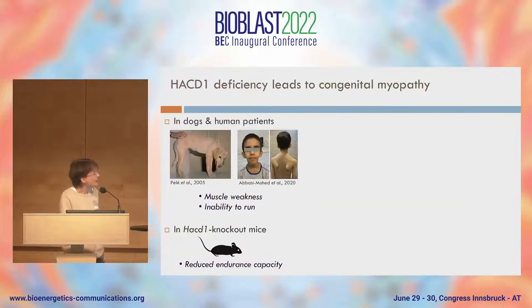So our entry point into mitochondrial function came from the characterization of a congenital myopathy that is due to the mutation of HACD1 gene, and that leads in dogs and human patients to muscle weakness and exercise intolerance. And in knockout mice, it leads to a reduced endurance capacity.